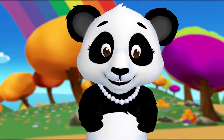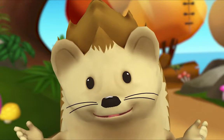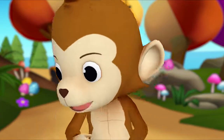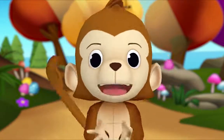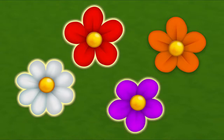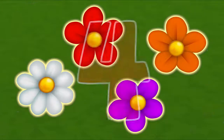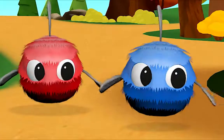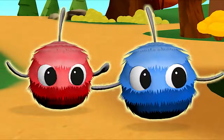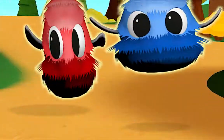Let's look for things to count. Oh, I'm not very good at counting by myself. You're not very good yet. I'll help you. Let's count flowers. One, two, three, four. Four flowers. Now let's count wiggle bugs together. One, two. How many in all? Two? Yeah, you got it.